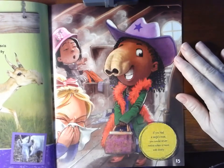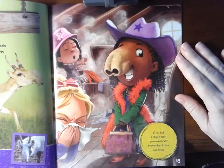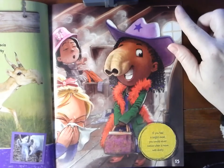If you had a saiga's nose, you would never notice when a room was dusty with all that snotty mucus.